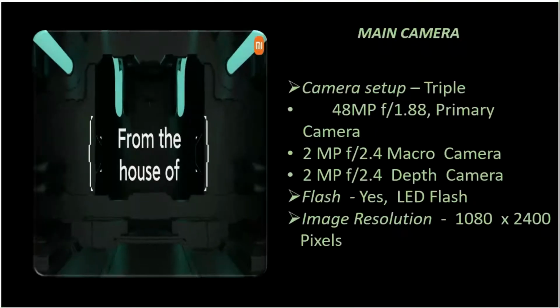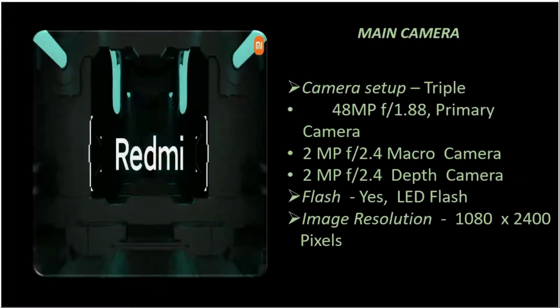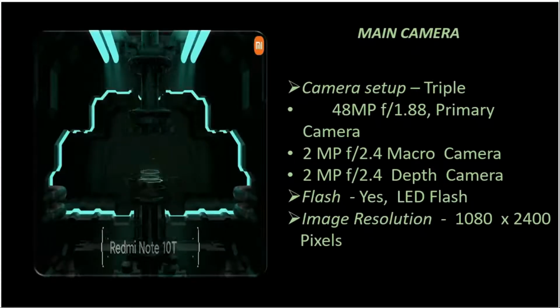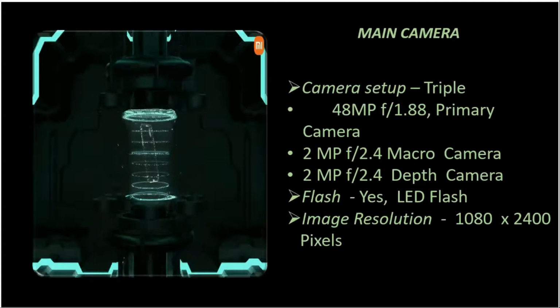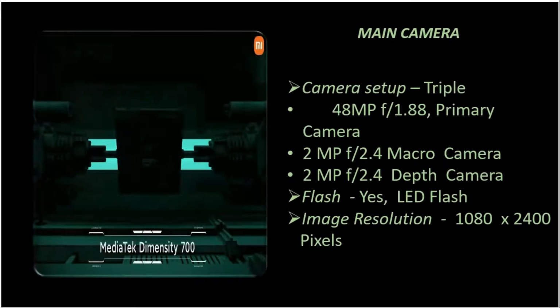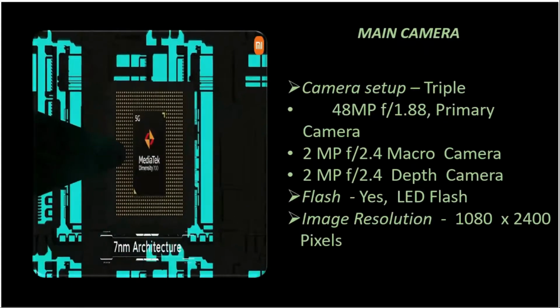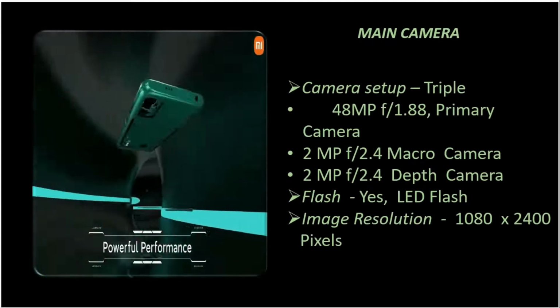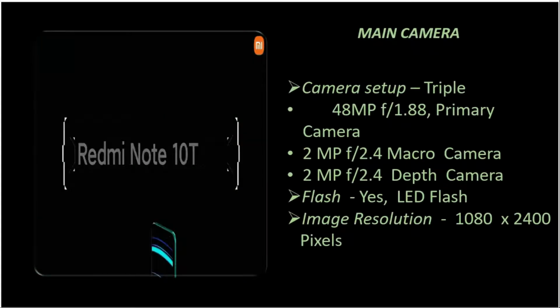About the camera setup, beautiful camera, 48 MP f/1.8 primary camera, 2 MP f/2.4 micro camera, 2 MP f/2.4 depth camera, flash, yes, we have LED flash. Image resolution will be 1080 by 2400 pixels.